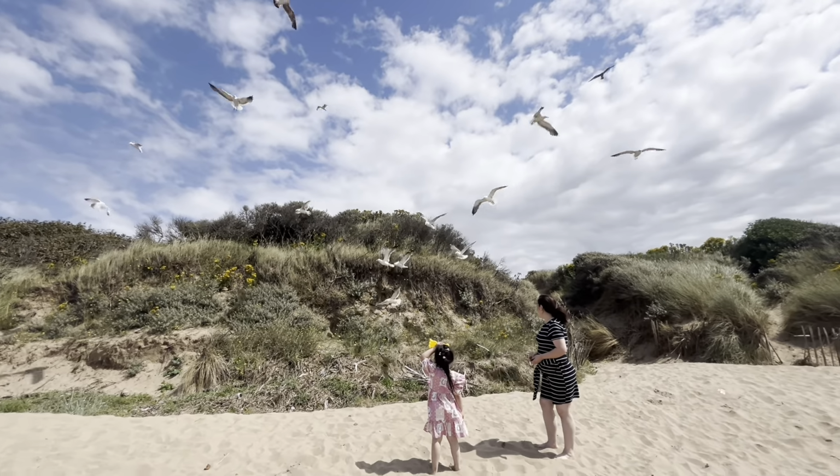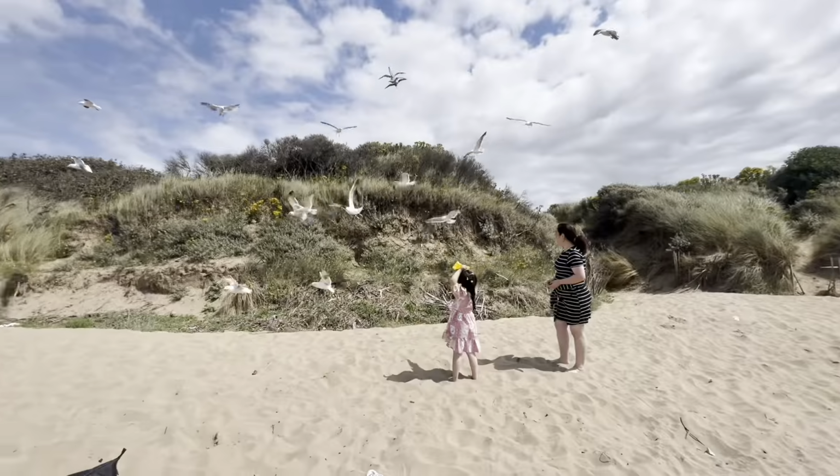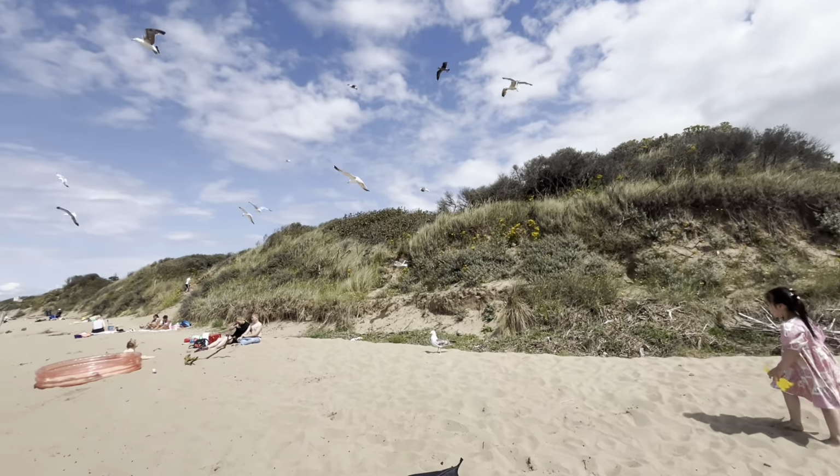Look at the seagulls. We feed lots of food for the seagull. Enough for today. Too huge. They're very big, Mama. Very huge and big. Go ahead.